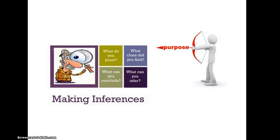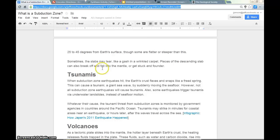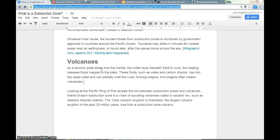make an educated guess about what the text is saying or to extend the information in the text to similar situations. The skill of inferring helps me make reasonable and logical conclusions using information that is not necessarily explicitly stated or actually written in the text. Today, I will be reading the volcanoes section of our article to model how I make inferences. Please follow along as I read.